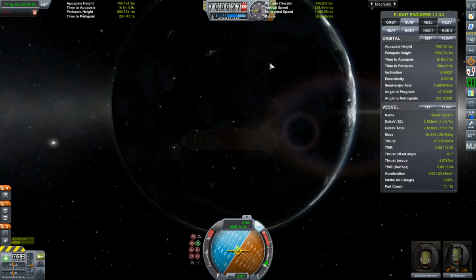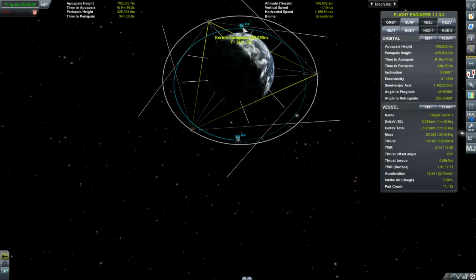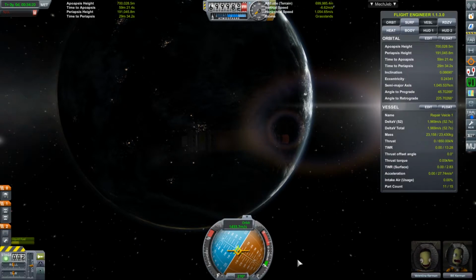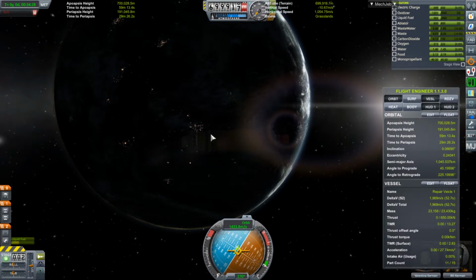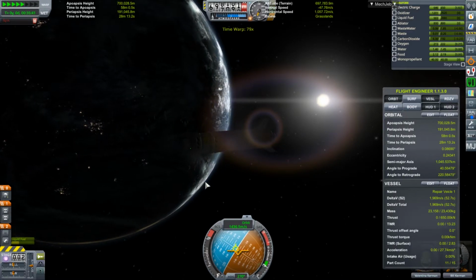Let's see. We are gonna throttle ourselves up here a bit and have a look at the periapsis. We're gonna lower that one down to maybe somewhere between 200 and 100. There we have it, 191 kilometers. Gonna turn off SAS and we're gonna take a look. Do we have anything that draws power or anything? No, it doesn't seem like that. Well, something is drawing power, but I think we'll have to do.